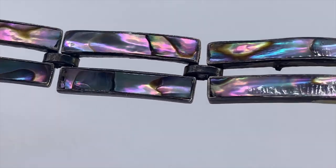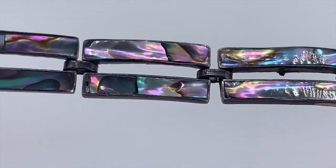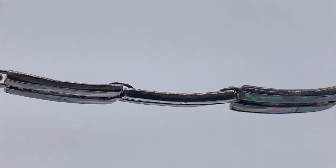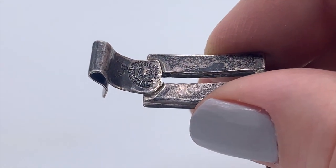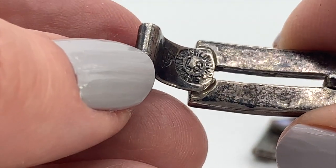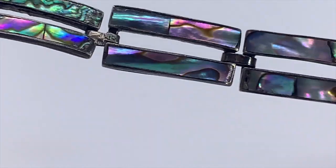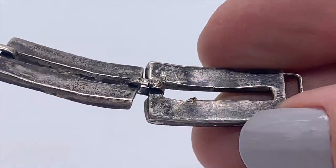Here's another beautiful abalone shell and sterling silver bracelet. And this one looks nice and old to me. How lovely is this? Whoa, look at all of that tarnish. That wonderful tarnish. So it's marked sterling LS, and it says Mexico sterling, and then a bunch of stuff I can't make out. But this is a wonderfully old bracelet. Love that. This was a yard sale find.